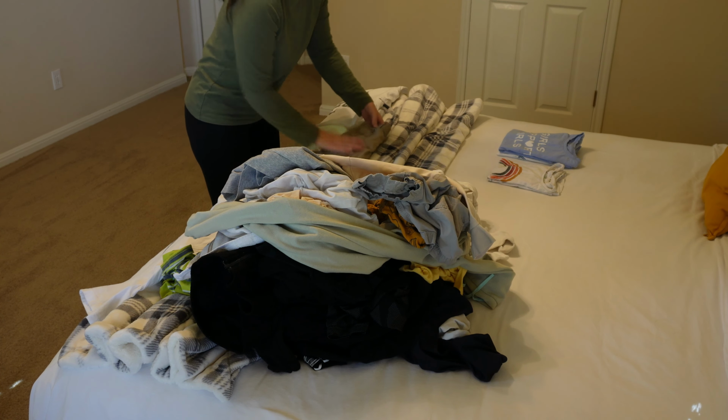Here is the house, clean and tidy to start the week well. And I finish with the laundry.